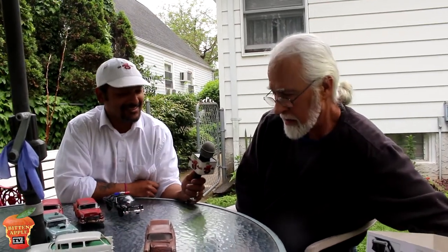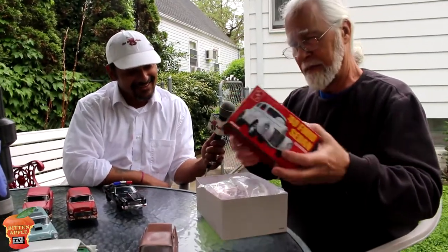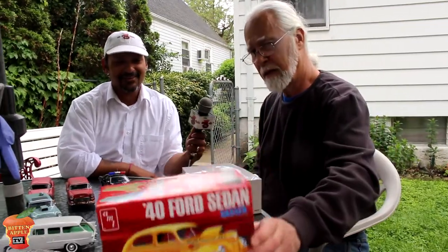A surprise that was supposed to be exclusively divulged about the next model kit that we're going to do. Bitten Apple brings you this exclusive. Exclusive first on the next kit that we're gonna do. Another picture of the kit.